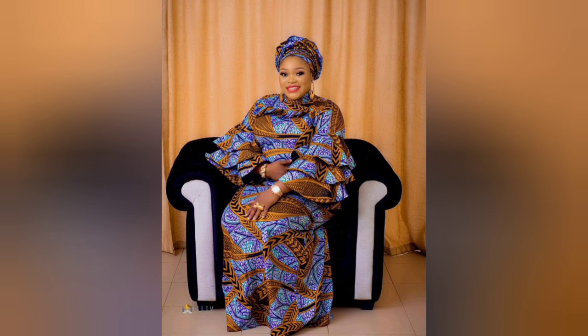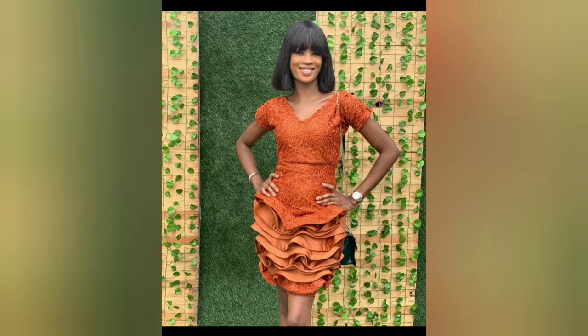This gown is so mature, guys. I love the sleeve, three step, and the neck area is on point, guys. So I'm not the fashion designer, I only promote African clothes styles. I only show you people.